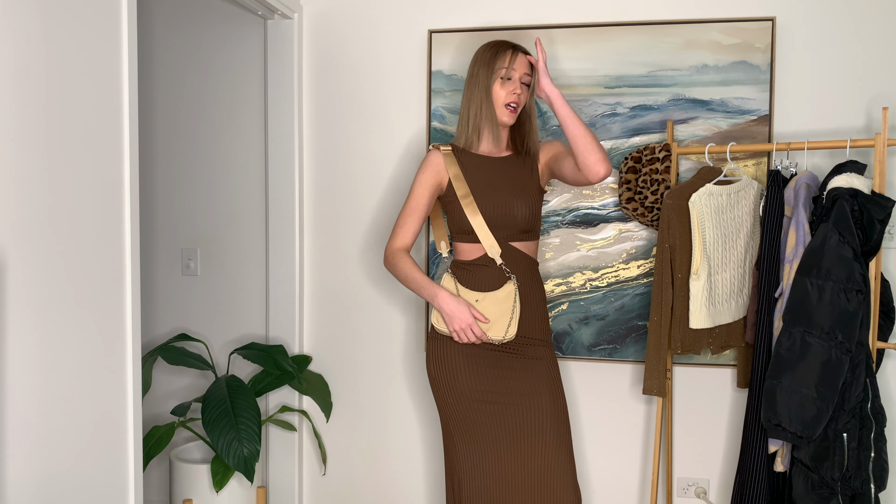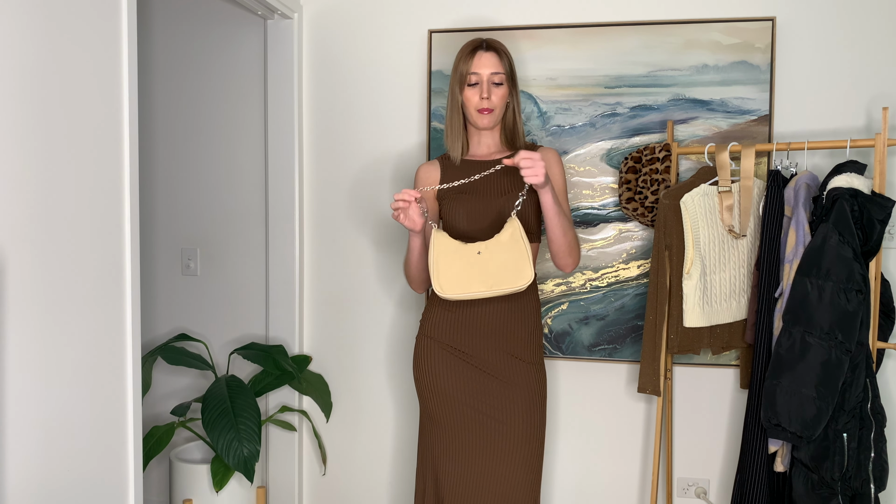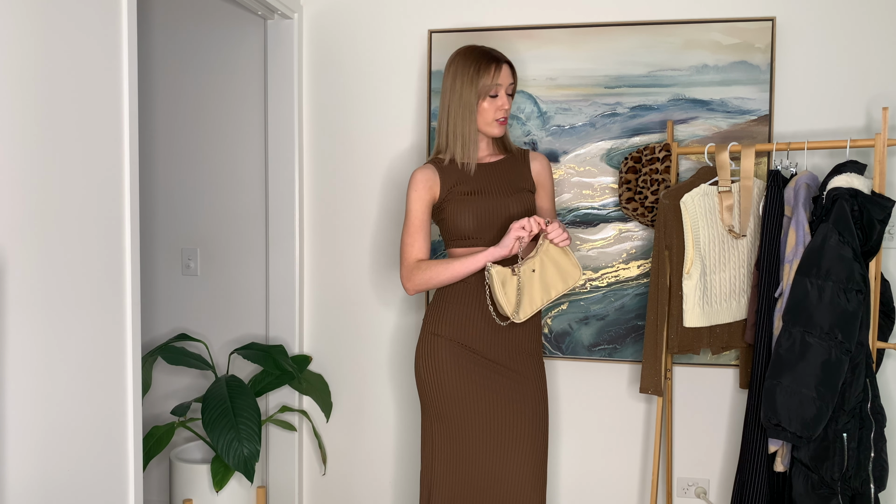So you can wear it like this, you can wear it across the body and extend this strap. So this fabric strap is actually extendable, but this strap is also removable, so you can easily remove this strap and then just have the little chain strap. And same with the chain strap, it can also be removed just by this little clip, and then you can just have the long fabric strap only. But I do like the look of having both the chain and the fabric strap, and having the chain just hang over the front. I think it's super cute.